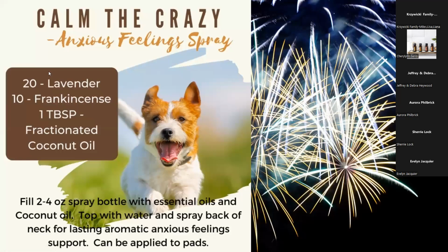Okay, time to calm those crazies. I know we talked about dogs and having issues with being afraid. So we do have things for that. Lavender, frankincense, and fractionated coconut oil. And who doesn't like a massage? You can actually massage this onto them, and that's going to help calm their feelings, those anxious feelings because of fireworks and storms and for whatever reasons that they would be having these moments of anxiety.